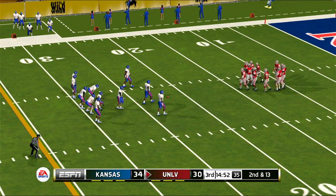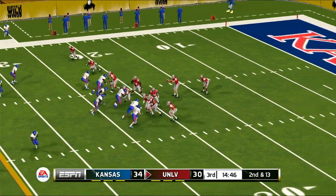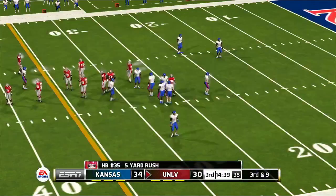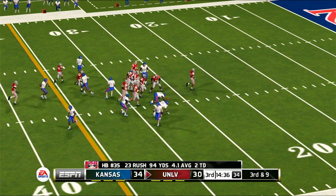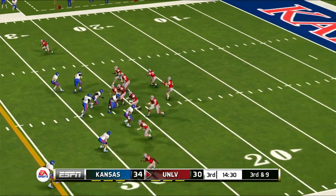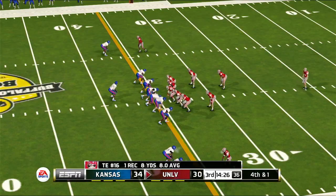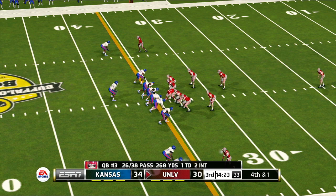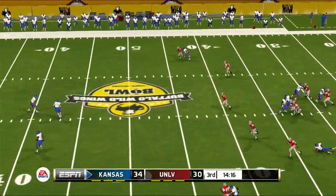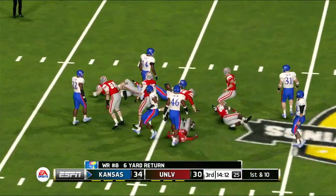From their own 22-yard line, second down. Nice run, and he's brought down. That's a D. He's out of bounds, right around the 34. They'll bring him down at the 40-yard line.